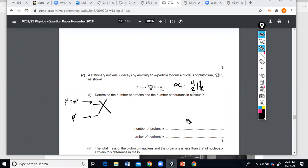96, well done. 96 protons. So now that we know how many protons, we could look at the periodic table and go, oh, curium. They honored Marie Curie. Is that right? Yeah, curium. So now we know what it is. Anything with 96 protons is curium, named after Marie Curie.